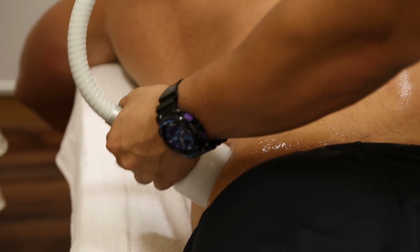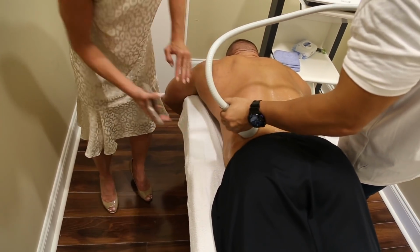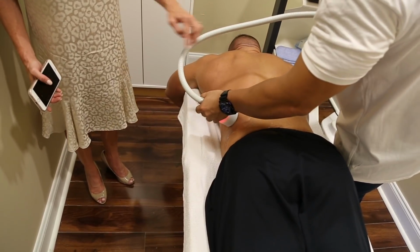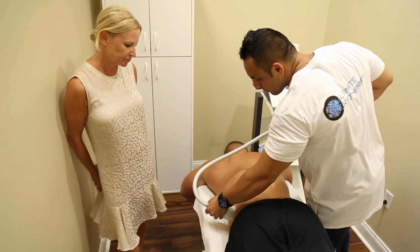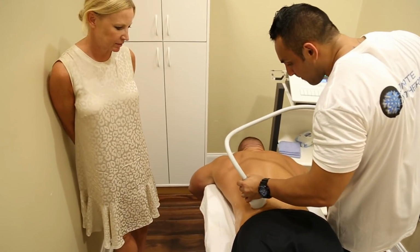So I focus on the other side, like right here, this area. Not so much in the middle, in the center. Okay, yeah. Stop right there. Makes sense. Just like right here. Correct. That's good. Okay.